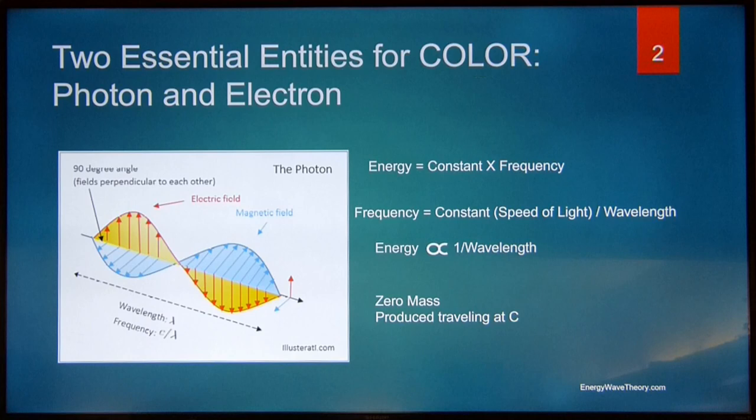There are two entities to concern ourselves with: photons and electrons. A photon is a wave. It is also called a particle, and you might just put that in quotes because it has all this wave character. It's an electromagnetic wave, and as all the diagrams show, the two fields, electric and magnetic, are perpendicular to each other.